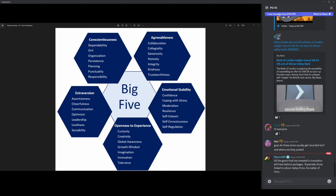So what it is: the propensity for someone to follow socially prescribed norms for impulse control, to be goal-directed, to be planful, to be able to delay gratification, to follow norms and rules. It also looks at the tendency to be organized and dependable, to show self-discipline, to aim for achievement, and to prefer to be planned rather than spontaneous. So all of these traits have proven to be beneficial for trading.